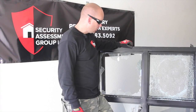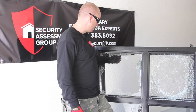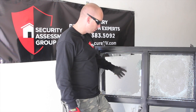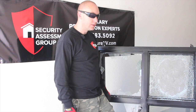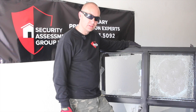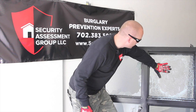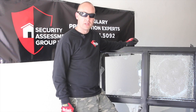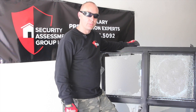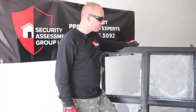As you can see, our window that wasn't protected by any sort of film just fell out and broke, and we were easily able to get right through it. However, over here, we hit it with the baseball bat about 17 times. We hit it with a center punch, and it's still intact. We could actually hit it a couple more times with a baseball bat if we wanted, but I'm pretty sure you guys kind of get the point of what we're trying to prove.